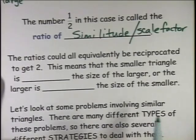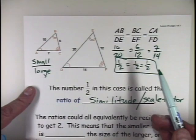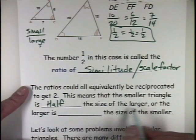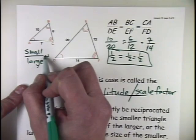Okay? Now, let's analyze what that actually means in terms of the triangles. If I'm relating small to large and I get 1 to 2, again, that means the small triangle is half the size of the larger. If I flipped the ratio and did large to small, I would get 2 over 1, or just 2, and that means that the larger triangle is twice the size of the smaller. So whenever you're working problems, it's very, very important that you read carefully which one you are comparing to the other, the smaller to the large or the larger to the small. You can imagine that this little ratio bar, the division bar, is representing the actual word to. So this would be small to large.